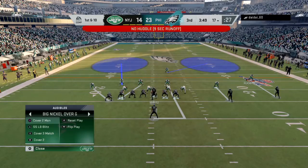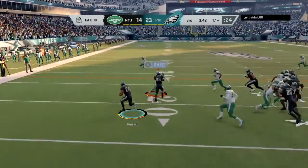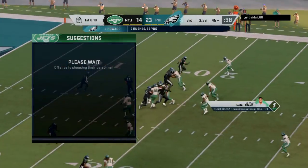If they want to be aggressive, try and maybe get a safety out of this whole thing, it puts them in that position. It's an Eagles first down on a gain of 11. Running with Howard. He's got a first down and more past the 30 and all the way up to the 45-yard line.